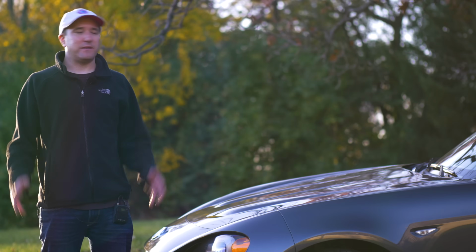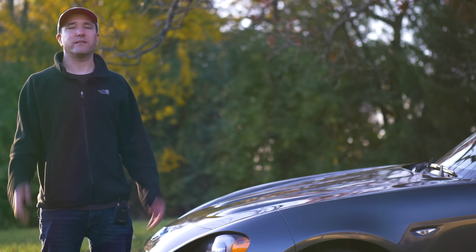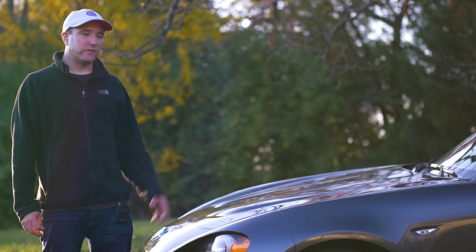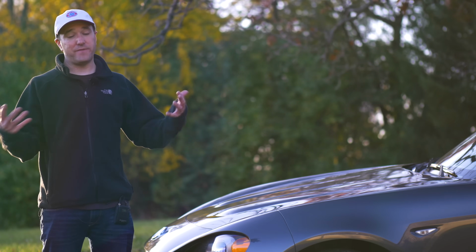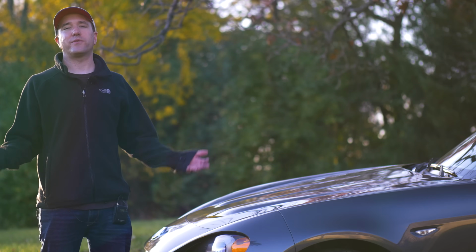Fiat reliability, and I talked about this in the last video, and some people are gonna argue with it, but statistically speaking, Fiat has not been known for reliability. They're working on it. So that's something to note about this motor, and the fact that I already had a check engine light in 300 miles of driving. So take that for what it's worth.